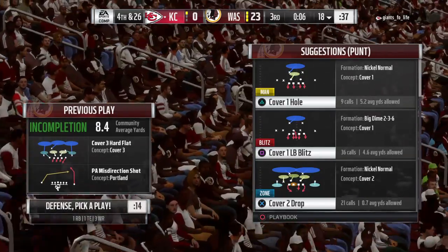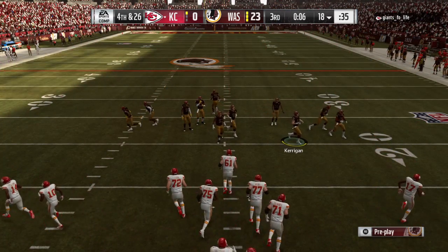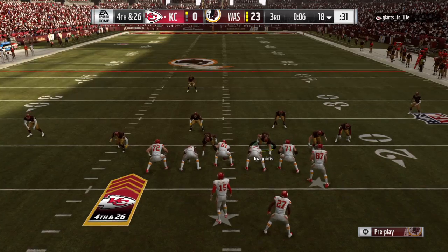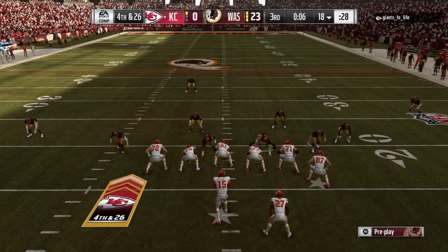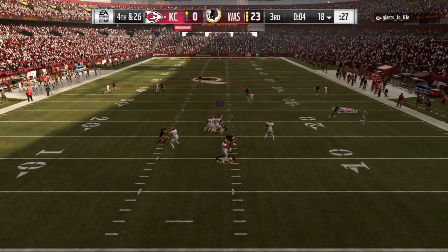Yeah. Woo! That start, though. Hey, it ain't how you start, it's how you finish. But I got off to a good start. I was like, yes. Here we go. 4th down. Mahomes.